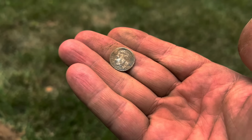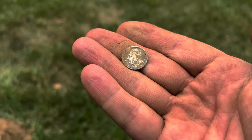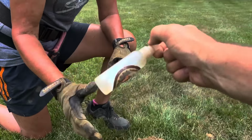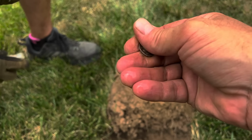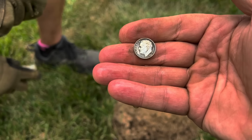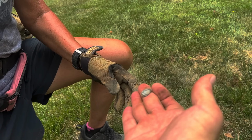This one is 19. I can't tell. I do see a 5 though. 1950 something. This one has a lot of black toning on it, Karen. Can you get that a spray? I'm just curious. I want to see how much toning is on it. Look at all that black. That's a nice one. Looks like 50 or 59. Ooh, is that a 50? Karen, how are your eyes? I think it's 1950.